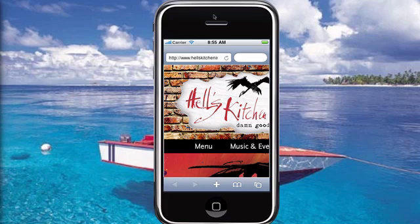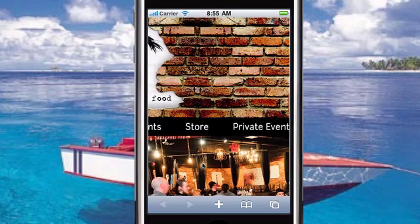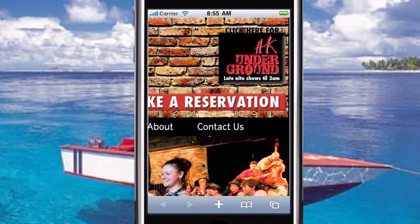So as you can see, I went to this website here, Hell's Kitchen Inc. This is just a local restaurant. So as you can see, right now I just have the top left-hand corner. And in order to find out anything about the menu or say, for instance, the Contact Us page, I have to scroll all the way over here to find it.